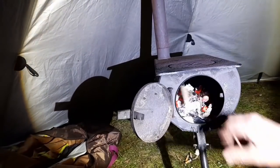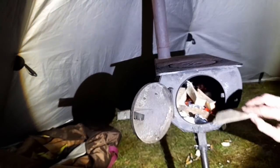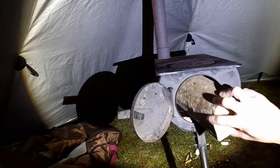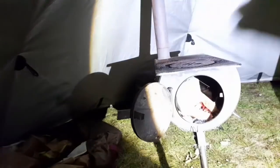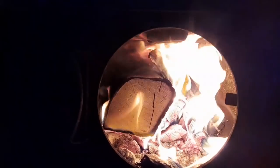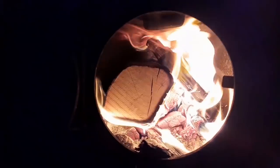Right, it's dying down. Fill her up. Stick a little log in just for good measure. Right, and that'll catch in a wee minute. Pure heaven. The joys of hot tenting.